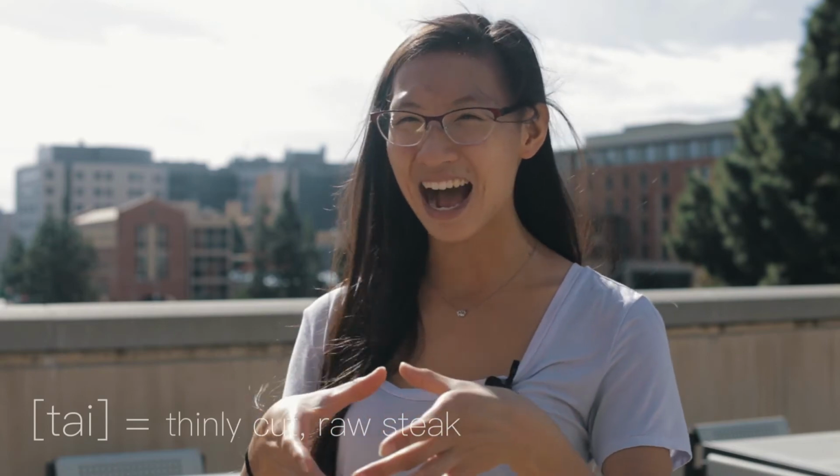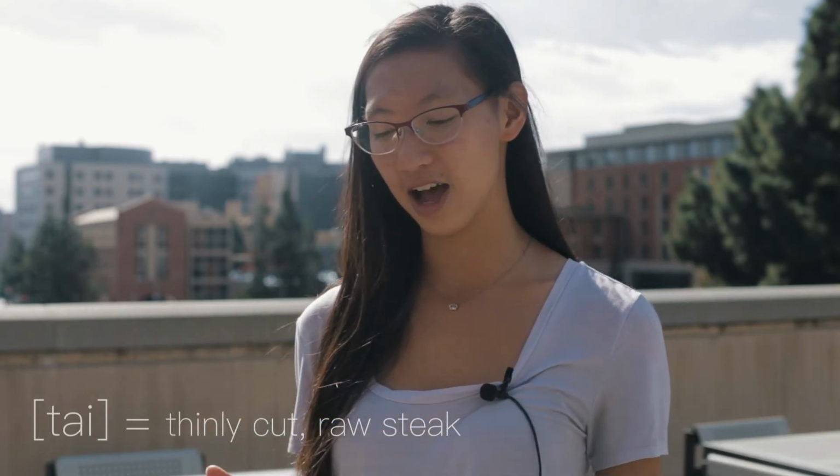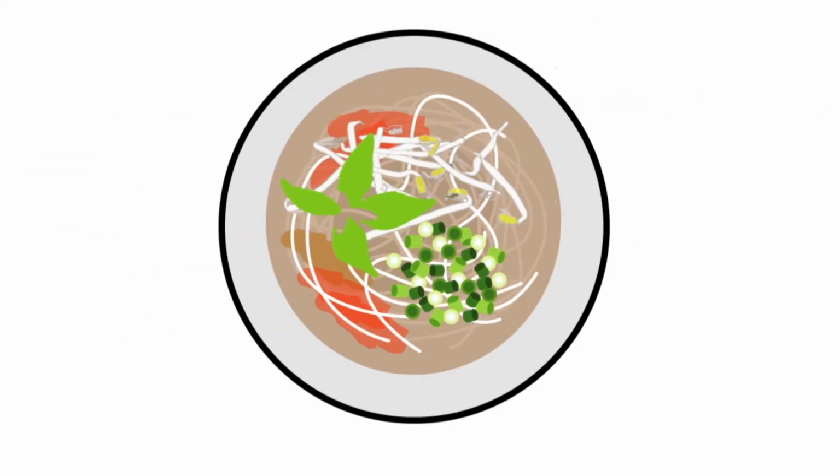And then you have the noodles, then you have the meat, so it'll be very thinly cut raw steak, and then you'll have additional toppings like the basil, the bean sprouts, lime. I love lime in my pho. And then green onion, cilantro, and some people use sriracha and hoisin sauce.